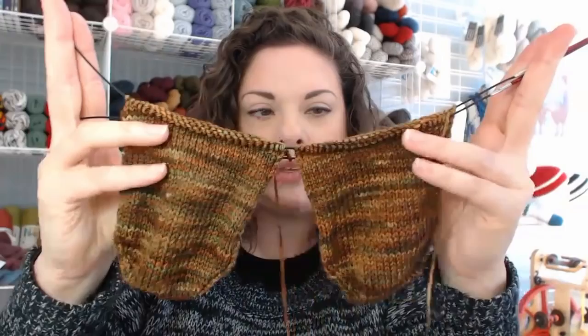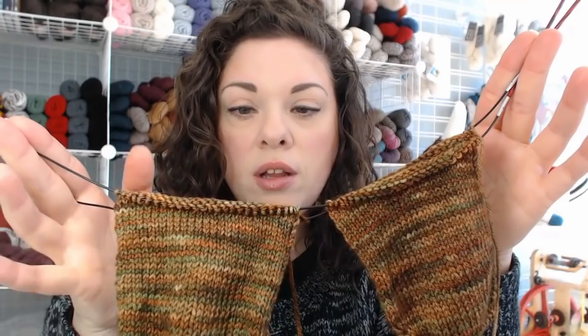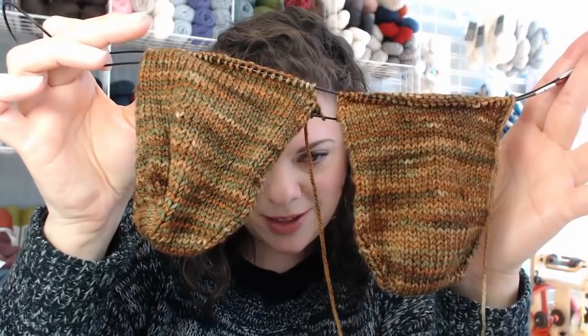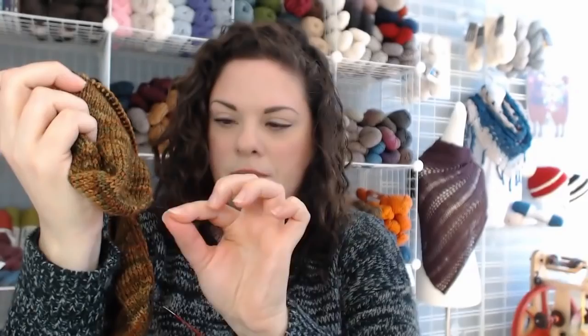And I started these early fall, back before you actually wanted to wear socks, when the weather was still pretty nice. And I wanted them done as my fall socks. As you can see, beautiful fall color. And there's a cat hair right there.